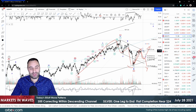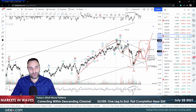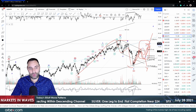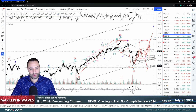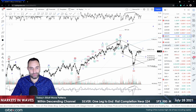So pay attention to how this unrolls to the upside, because if it's a 1, 2, and 3, wave 3 is going to break previous wave 1. But if it's an ABC, then most likely we're going to get wave 3 stopping around the wave B top, and then moving lower with another 3-wave pattern to have an elongated correction in intermediate wave 2.